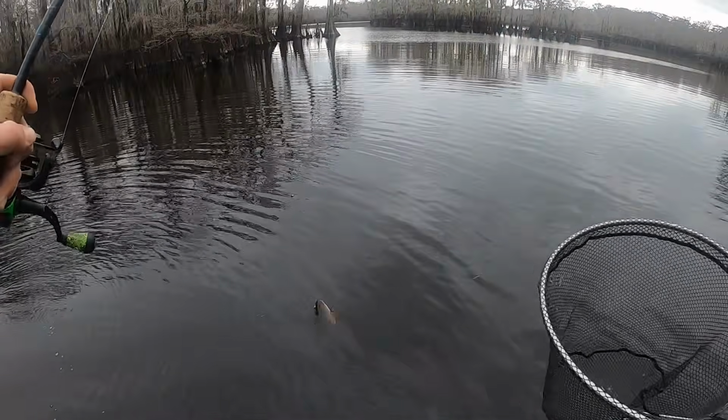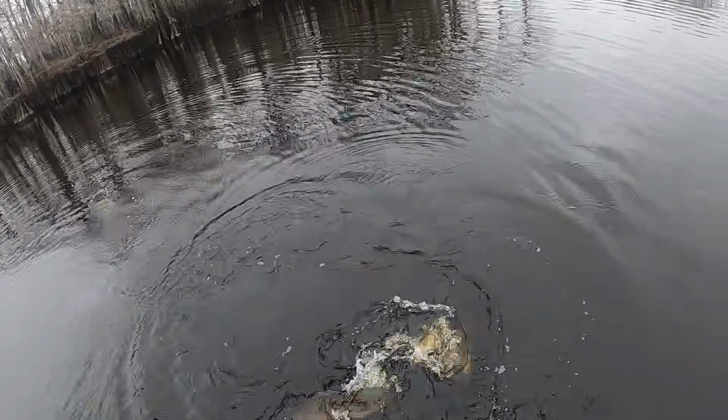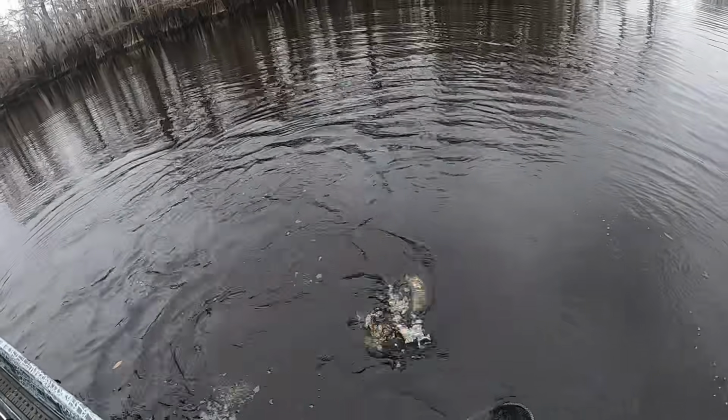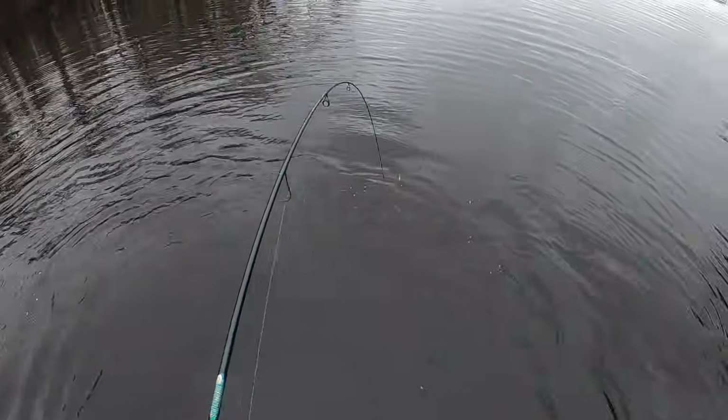Don't you dare. Don't you dare. I think those hooks are... oh my gosh. I'm trying not to mess this up. I think those hooks are in there pretty good though. Oh my gosh, I cannot get this fish in. This is killing me.